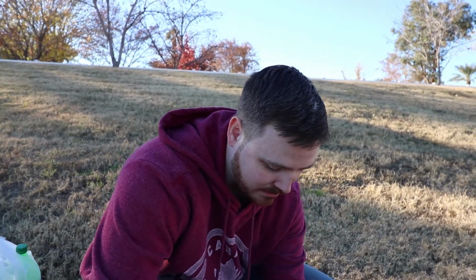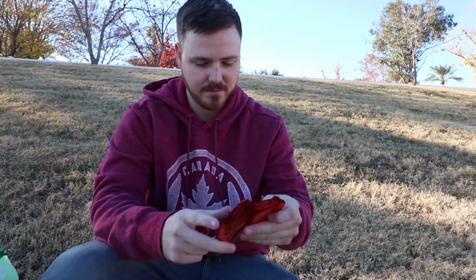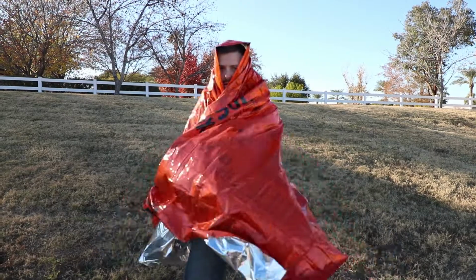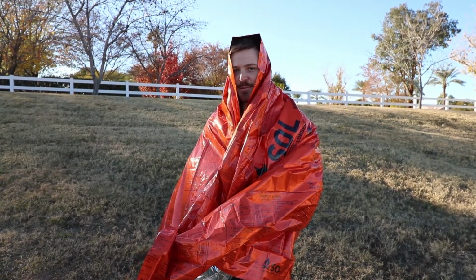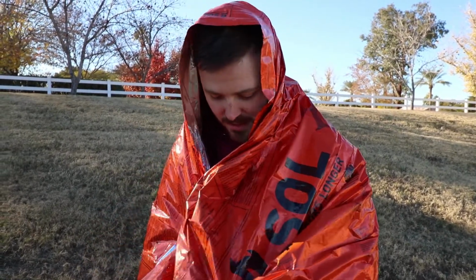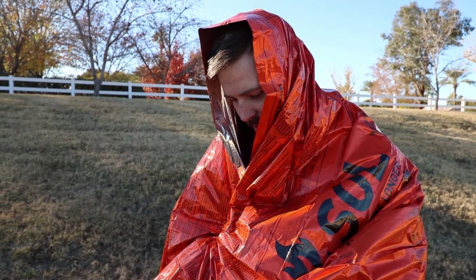The wind is actually blowing and I'm freezing. Survival blanket. Oh, dude, I'm so cold. Dude, it's actually warming up. Just kidding. You know, it's actually warming up around my head. That's dope. That was like instantaneously warming up around my head. And then you get instructions to read as you freeze to death. Look, you can read in French. This is cool.